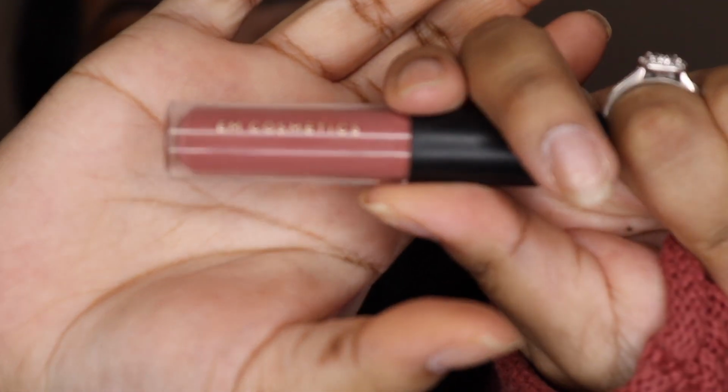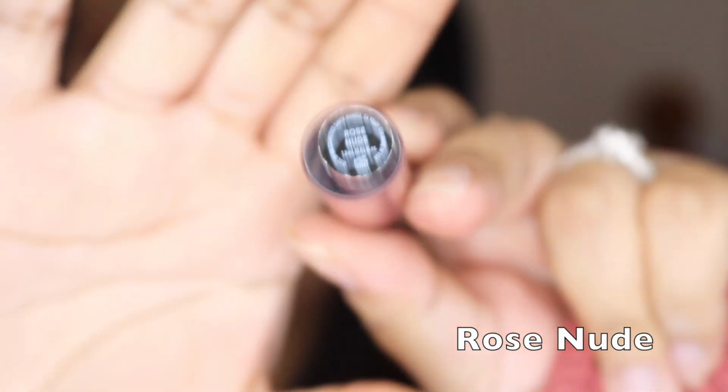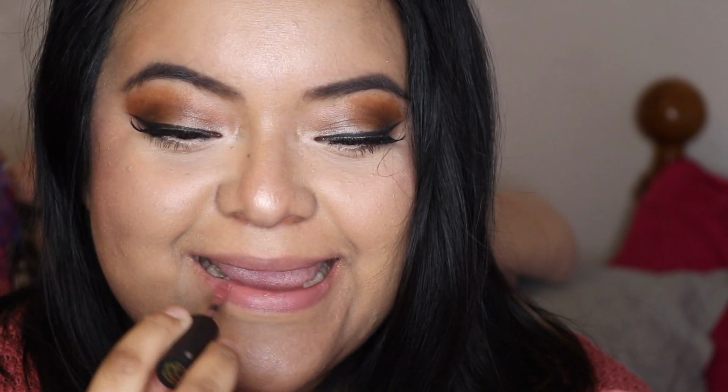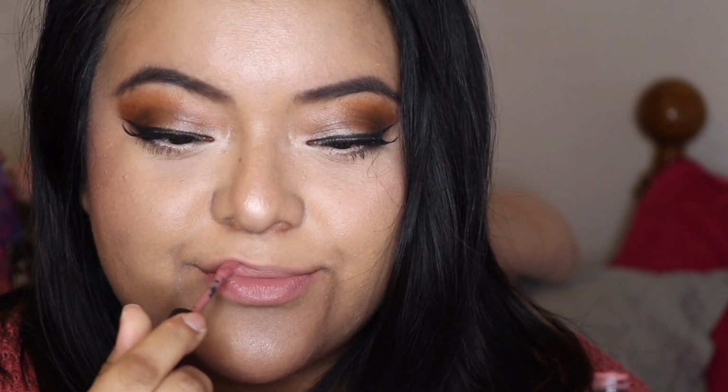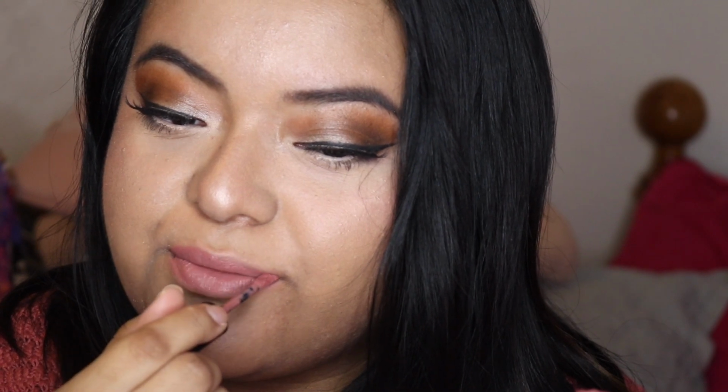So this next color in Rose Nude from M Cosmetics is very similar to the one I just showed you by Maybelline, except this one has a little bit more of the pink tone, but the formula is almost the same between the Maybelline and the M Cosmetics. In this product particularly that I tried, it smells kind of like a rosy vanilla type smell. So if you don't like scents, you might not like this one.